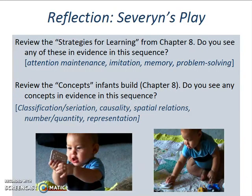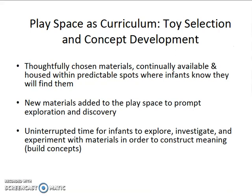Do you see any of the strategies for learning here? Is Severin revealing in his thinking signs of attention maintenance, imitation, memory, or problem solving? Do you see any evidence in the sequence of concepts such as classification or seriation, causality, spatial relations, number and quantity, or representation?